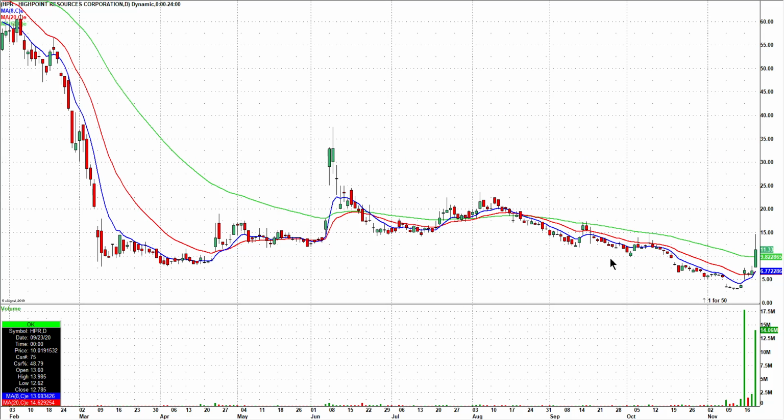HPR, talked about this one already. Big pop today, closing well off its highs, but that's the kind of chart as a day trader I want to keep an eye on.